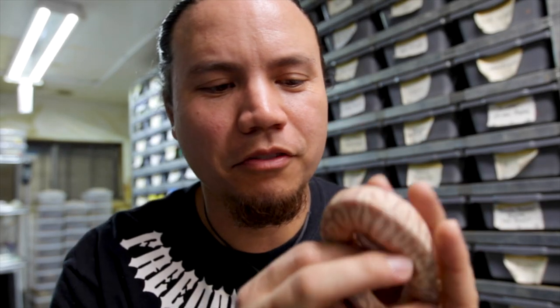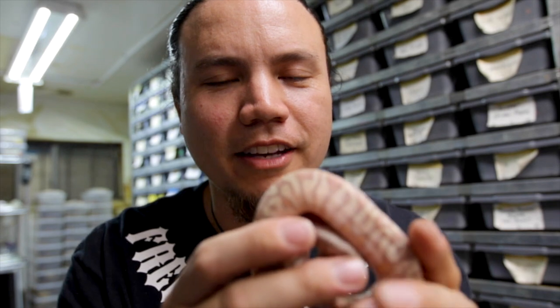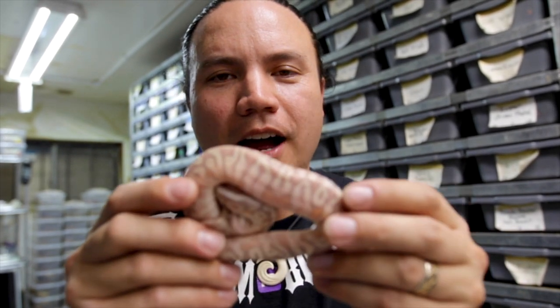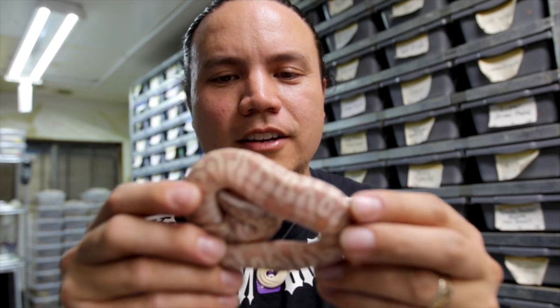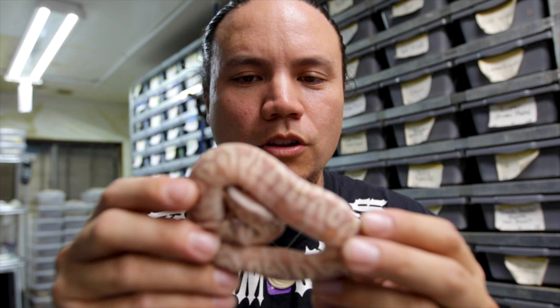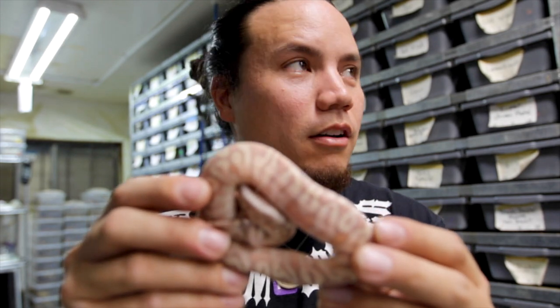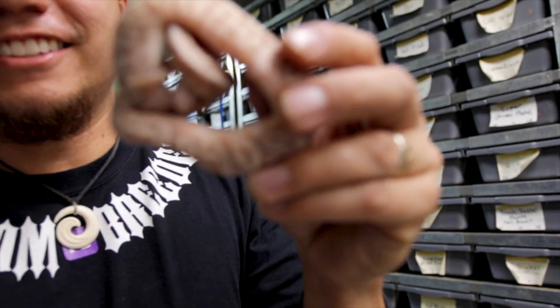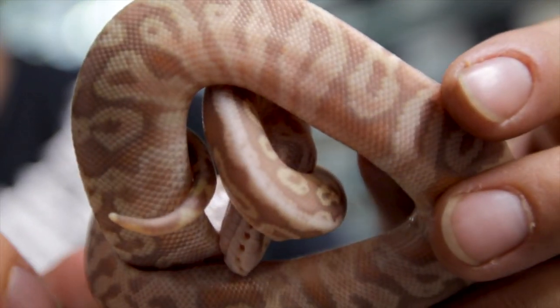Okay, hold on. This one is like the biggest mouthful of snake genetics I've ever had to say in my entire life, so I'm gonna need a little coaching on this. Are you guys ready to help me out? Spot nose, yellow belly, possible super pastel, coral glow. 100% head azantic. 100% head azantic, thank you. Look at this.